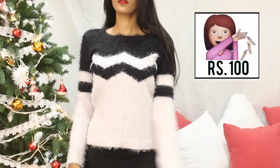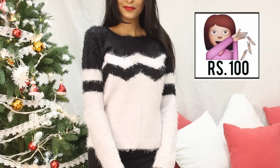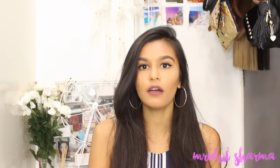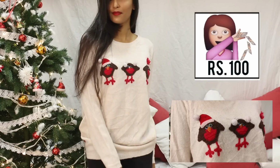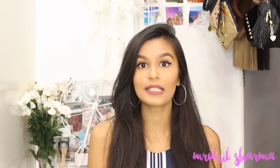The next one that I got is this furry sweater. It's a black and white chevron print sweater. Really cute. Again, only for 100 rupees. And the last sweater is again a Christmas sweater. It's this light pink full sleeve sweatery knitty material which has 3 sparrows. I'm not really sure what those are. And I got this one as well for rupees 100.